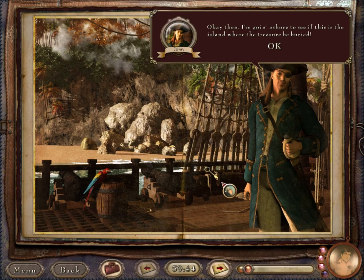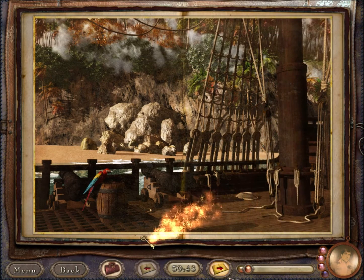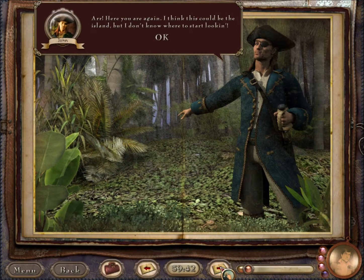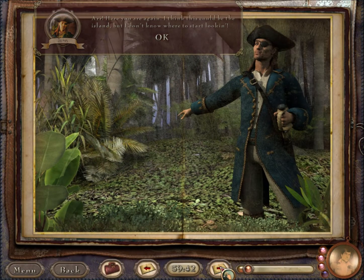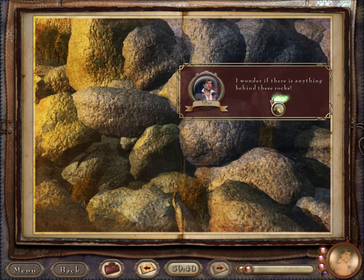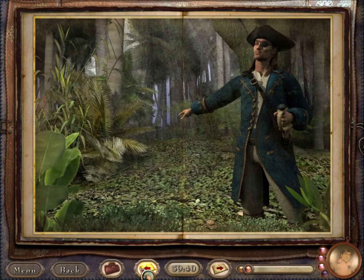Okay, I'm going ashore to see if this be the island where the treasure is buried. Maybe it is. Here you are again. I think this could be the island. I don't know where to start looking.